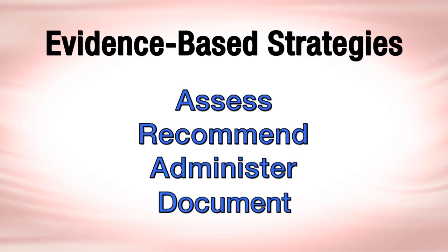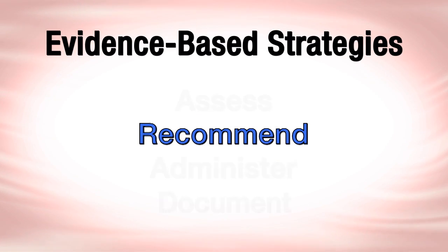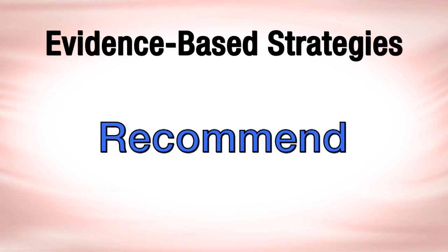The second strategy IHS implements is to strongly recommend vaccines the patient needs. Clinicians are the most valued and trusted source of health information. Research indicates most adults believe that vaccines are important and are likely to get them if recommended by their healthcare professional. And while many adults are aware vaccines are important, many are not aware of the vaccines they need.